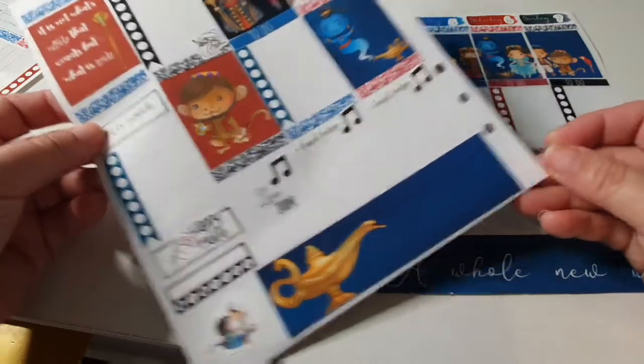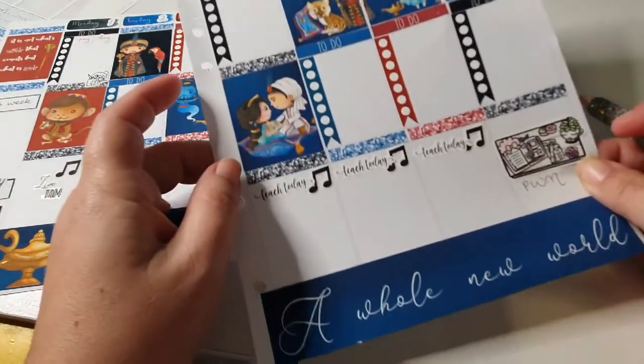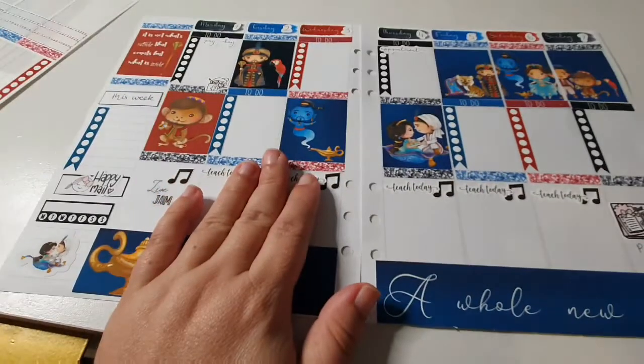Really nice kit. I love Aladdin. I saw the musical in Brisbane and it was outstanding.